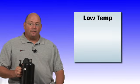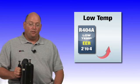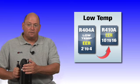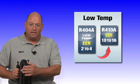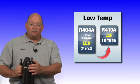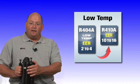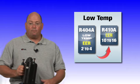In the low temperature range, the R404A refrigeration compressor, in this case the larger compressor, runs at an EER of 2 to 4. That EER of 2 to 4 can be improved by moving some BTU per hour of cooling to the R410A compressor, which in this case would be the small compressor. The R410A compressor is going to run in this subcooling association at an EER of 10 to 16. So in fact, we're going to get 4 and 5 times the efficiency in the BTUs of cooling that the 410A compressor does compared to the 404A compressor.